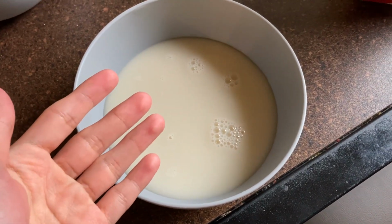Wow, my hand is so pretty. Oh my gosh. Y'all know I think I'm beautiful just by looking at my hand. I'm like, wow. That's how everyone should feel.